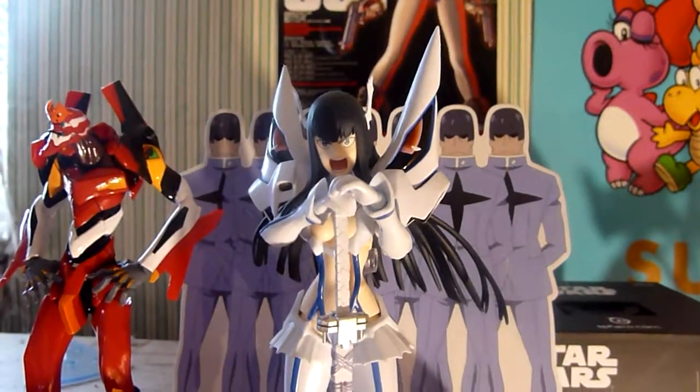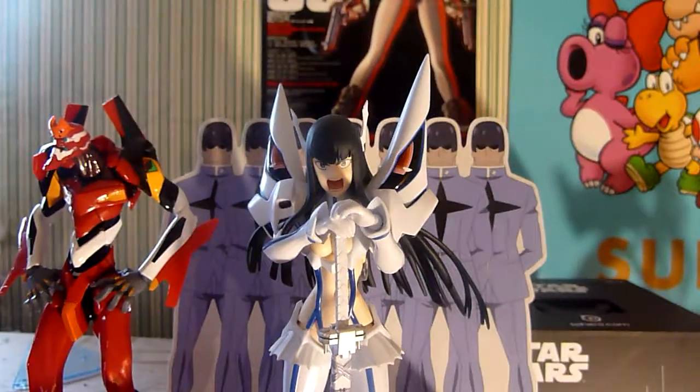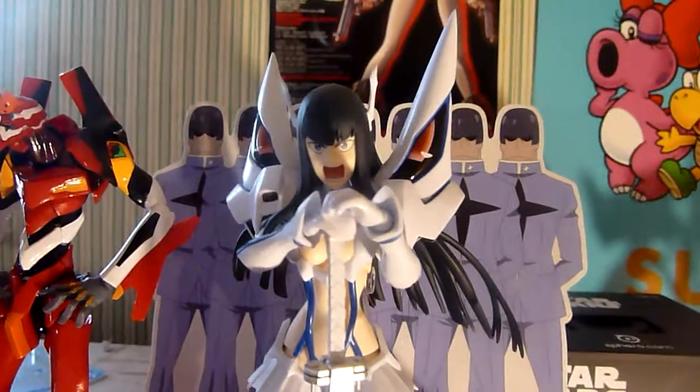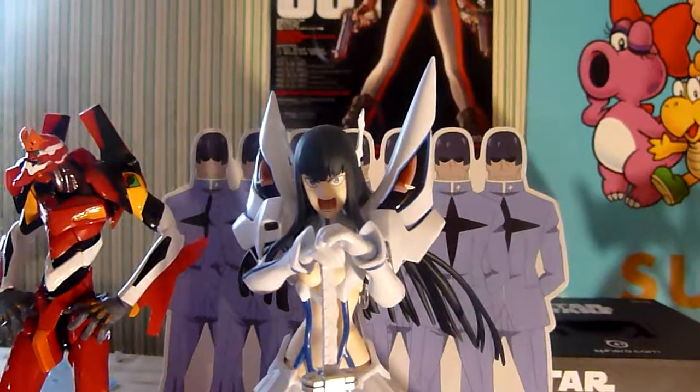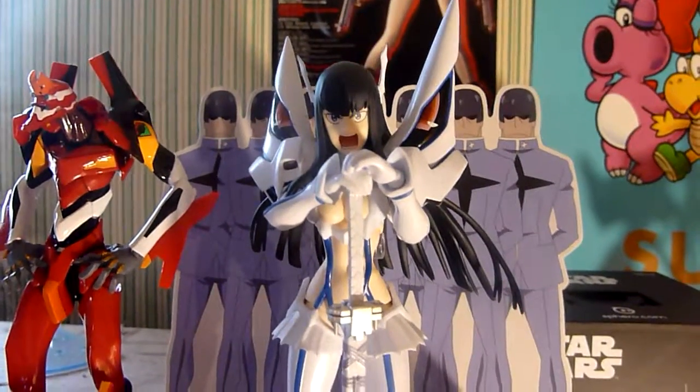I wish I'd picked it up when it first came out, but I'm a glass half full guy, so I'm glad that I got my favorite character. However, I really wish that they would re-release the Ryuko figure because I would love to have both of them together. But this one has a really great shelf presence.